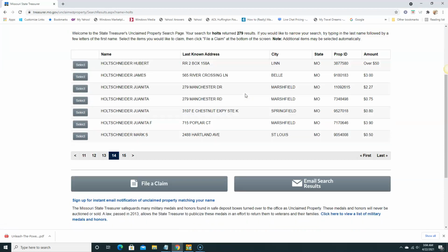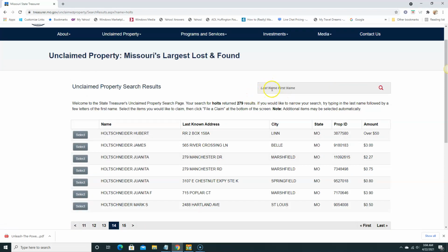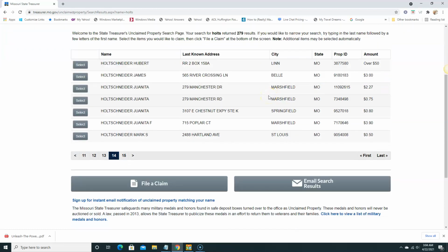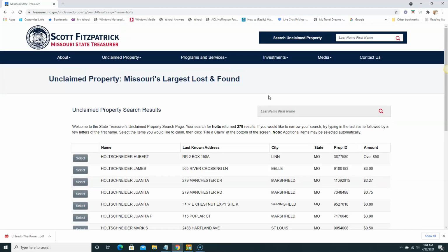So when you come to check, don't forget you're going to put your last name here and your first name. This will narrow down the searches. You won't get the big return here. Put your last name, put your first name. Don't put the comma like I did before. Last name and then first name. You can also put a friend, grandparents, or family member, and just perform a search. You just never know. Anything can happen.